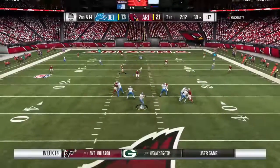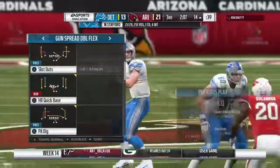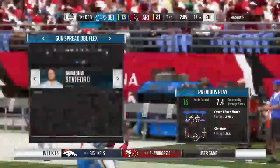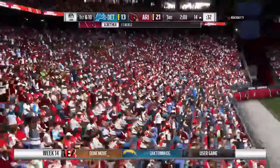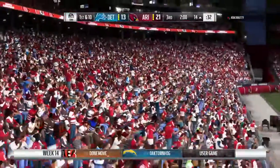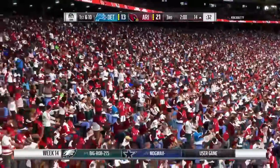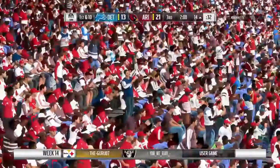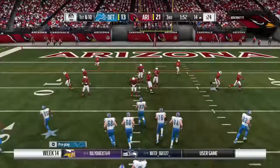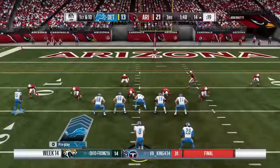So after the sack, here's 2nd and 14. From the gun, here's Stafford. Throwing the out route incomplete. It's Tate. And down inside the 15 he goes. They call his number again. It's his 6th catch and a 1st down. Stafford going to come up 1st and 10. And he's 4 for 4 now, throwing the ball to start the drive.